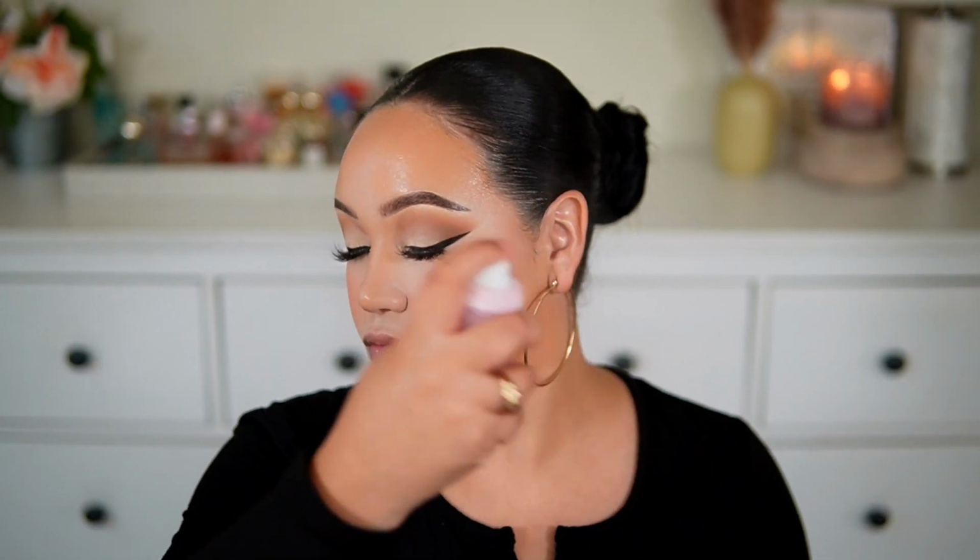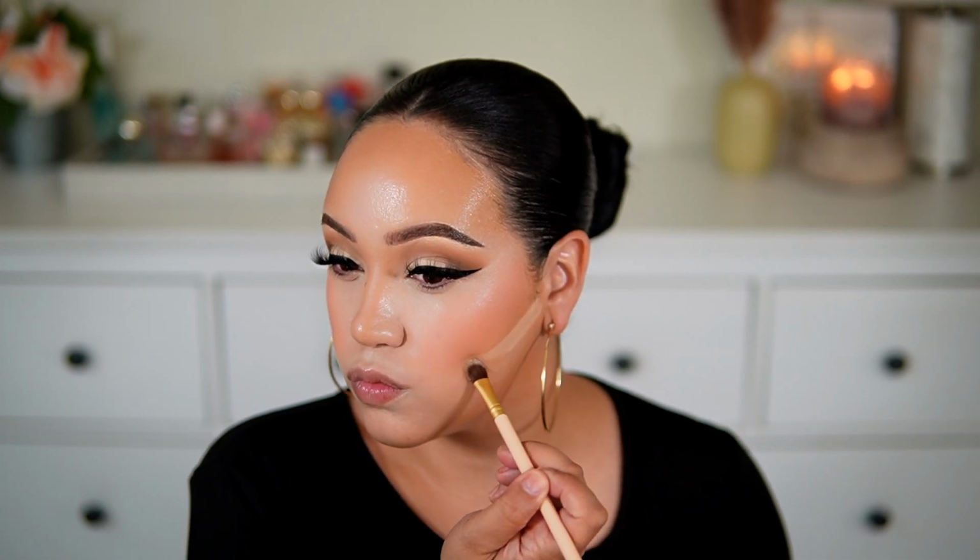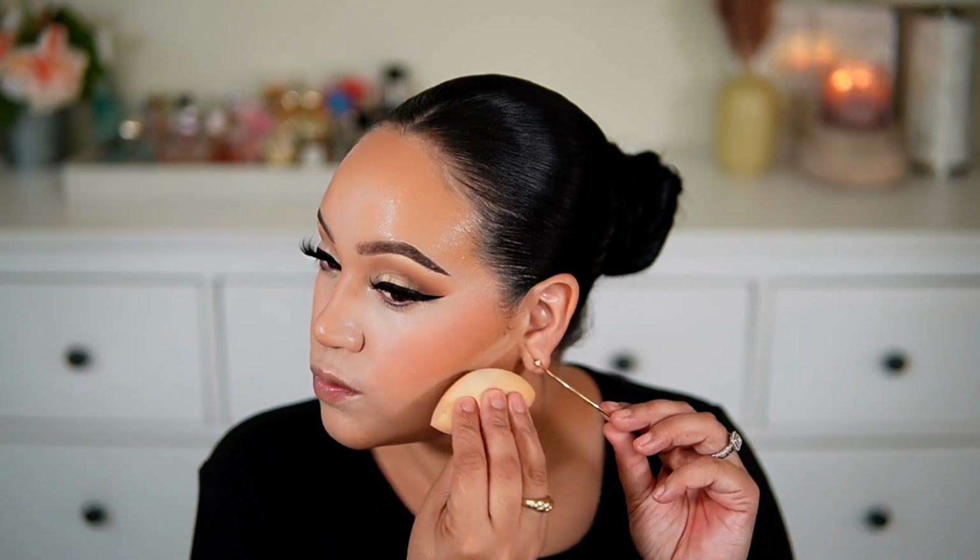Now I'm going to go ahead and mist my face just to get all of those products to blend in and mix together, melt into each other. And then now I'm just going to add a little bit of concealer underneath my bronzer and contour just to really define the cheeks, because I feel like I lost a little bit of shape there. So if you ever feel like your contour went too far down, you can always put a little bit of concealer and really chisel out those cheeks exactly where you want the cheek color to go.